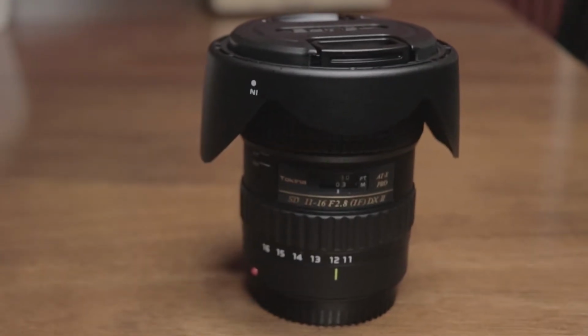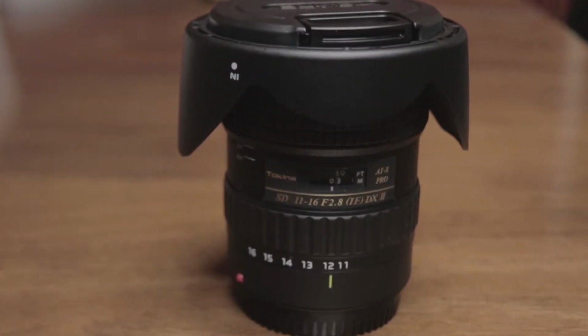I gotta tell you guys something. I was looking to get into real estate videography, and I realized I did not have the perfect wide-angle lens. So you know me, I did my searches on the internet and on YouTube, and I ran into a very affordable budget lens, the Tokina 11-16 2.8. This lens is a perfect budget lens for videography and photography for real estate.